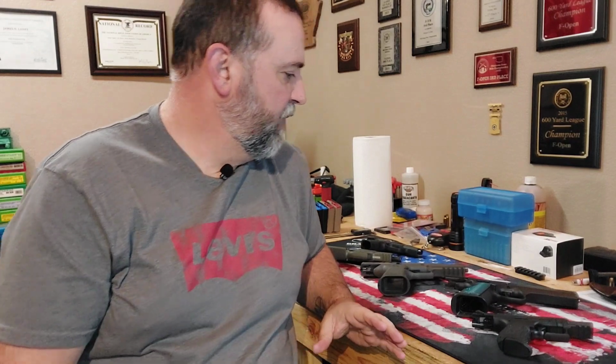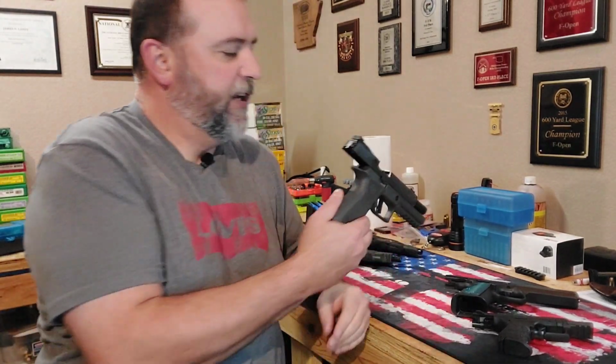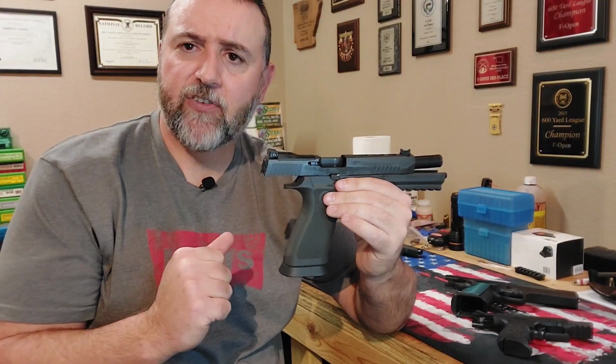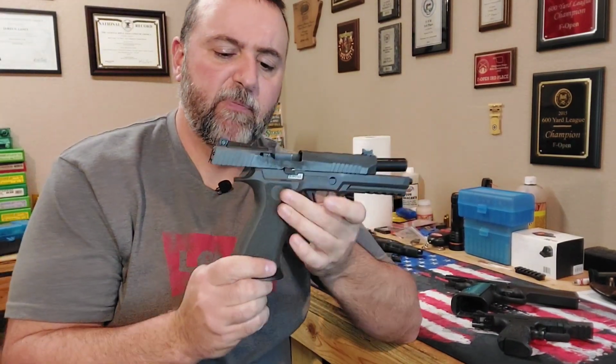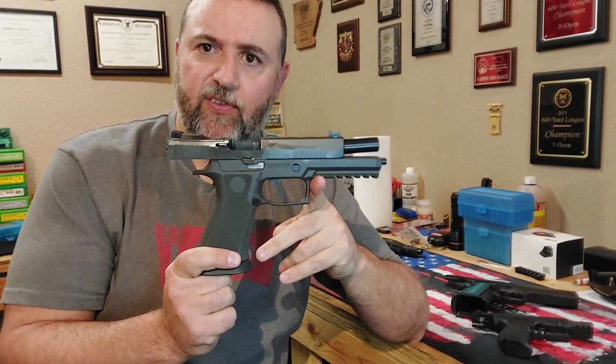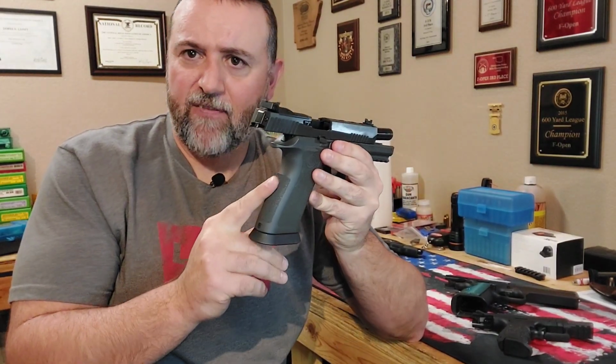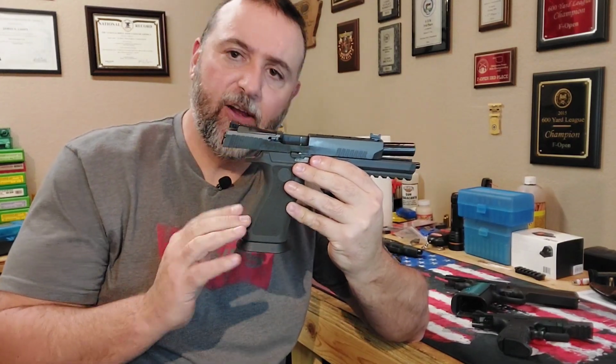So let's look at a different gun. I've got that Springfield set up with a backstrap that matches my natural point of aim. So this is a SIG X5 Legion. It does not have interchangeable backstraps, but this angle of it fits my natural point of aim.